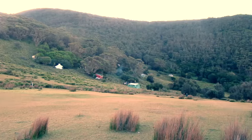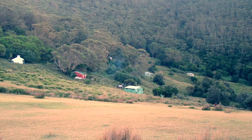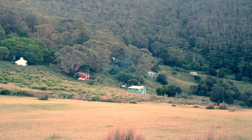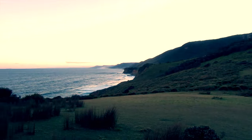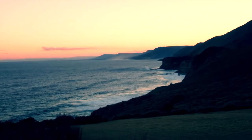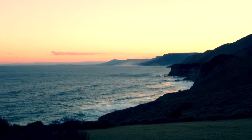Here we've got another little section of off-grid dwelling places where you can't actually buy these areas. They can only be passed down to your family. How cool is that? And look at this, look at the spot they've got. Wow. So beautiful. This whole place is just like a gorgeous painting.